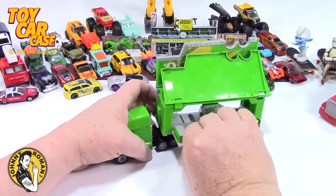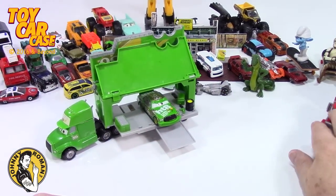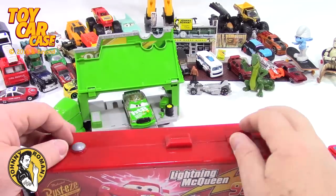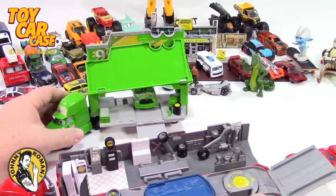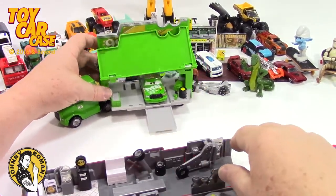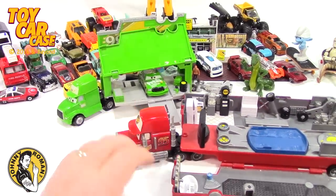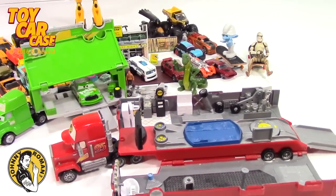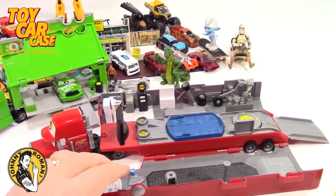Up on the trailer again. And then you've got Lightning McQueen's big rig. It's got everything unfolding all over, pushing everyone out of the way. Oh, that is nuts. Look at this. Let's see if we can fit them in here somehow. Move the camera a little bit. There we go. Get it down. Oh, yeah. Look at this.